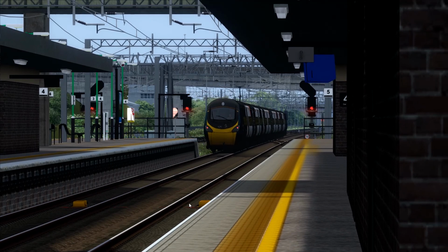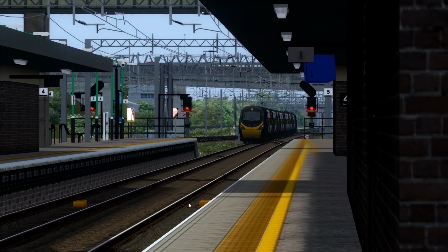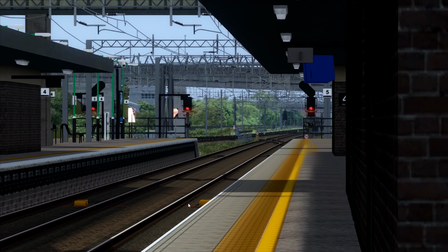That is actually 390-156. That's the full Avanti livery going past. Fully Avanti livery? It doesn't make any sense, does it? Full Avanti livery, they're going past.